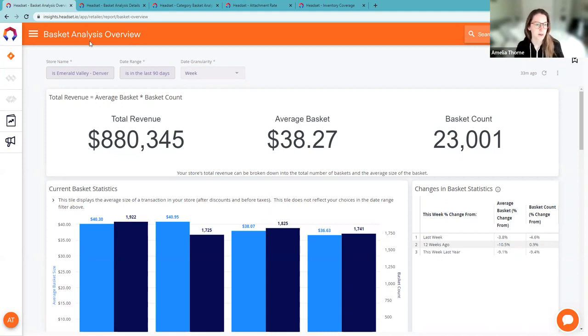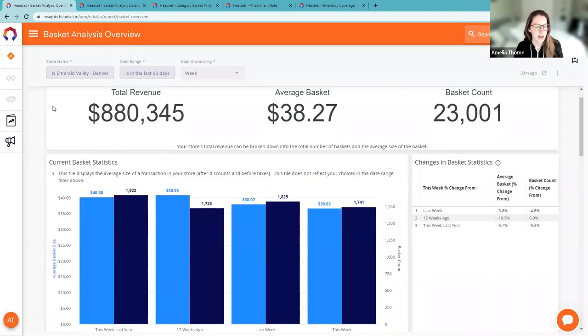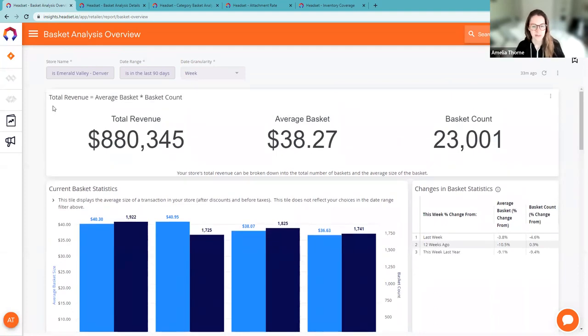So the first thing I want to focus on is basket analysis overview. That's going to be found again underneath the basket analysis module. First thing I want to look at is just high level statistics here. So I do have my store name filtered to one store in particular. If you are following along on your end, feel free to set up your filters however you need to. If you want to look at just one store, you can go ahead and select that. If you want to look at multiple, you can do that as well.